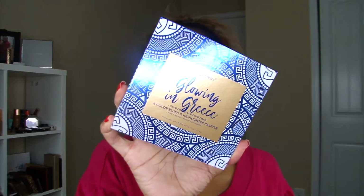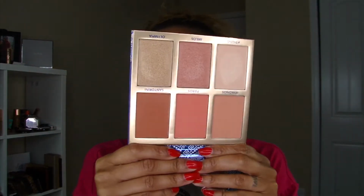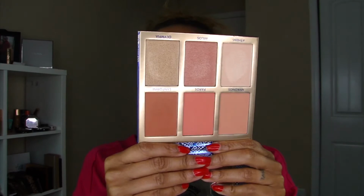Okay, so for blush and maybe highlight. For blush, I just picked up this BH Cosmetics Glowing in Grease palette, and you guys, you need to get this. You need to try it. It's so beautiful. Let me do some quick swatches for you, like really quick, 1, 2, 3. Look at these blush shades. Are they not gorgeous? They are. Look at these highlights, so pretty.